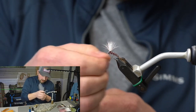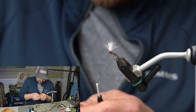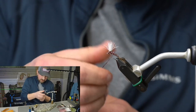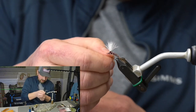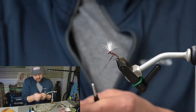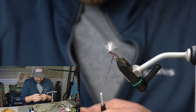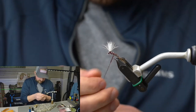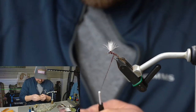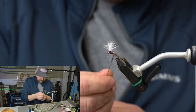That looks terrible, so we're going to take that off. Another thing: if you try to spin dubbing on and it looks bad, just take it off and re-add it. That's why you don't wax your thread. Just pinch and spin, and always pinch and spin the same direction. Don't be afraid to back it off a step and start over. You're taking the time to do this how you want to do it, so do it the right way.